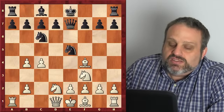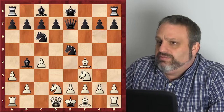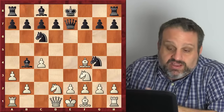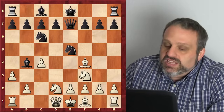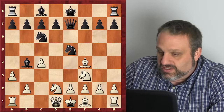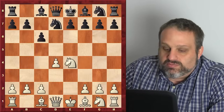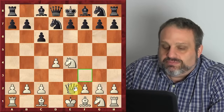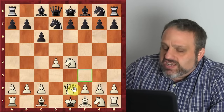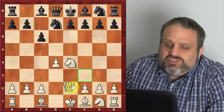Now the difference between this opening trap and the other one is black is playing very reasonably. In fact, a grandmaster would play knight takes e5 because it takes a pawn. Okay, and in the other opening trap, the one that we started with, a grandmaster wouldn't play the move queen e2 here. Queen e2 is not a move a grandmaster would play because when black stops checkmate, white's queen is blocking his bishop. So white shouldn't do that.